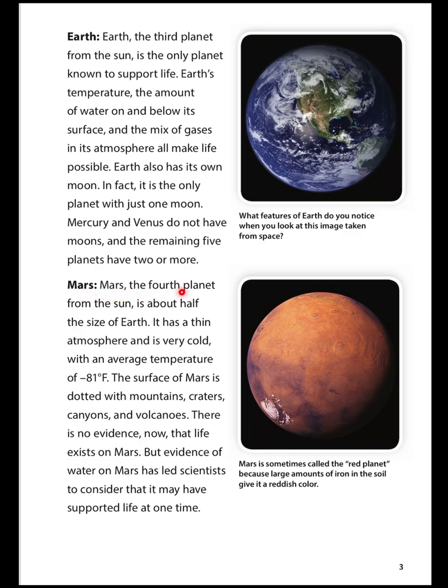Mars. Mars, the 4th planet from the sun, is about half the size of Earth. It has a thin atmosphere and is very cold, with an average temperature of negative 81 degrees Fahrenheit. The surface of Mars is dotted with mountains, craters, canyons, and volcanoes. There is no evidence now that life exists on Mars, but evidence of water on Mars has led scientists to consider that it may have supported life at one time.